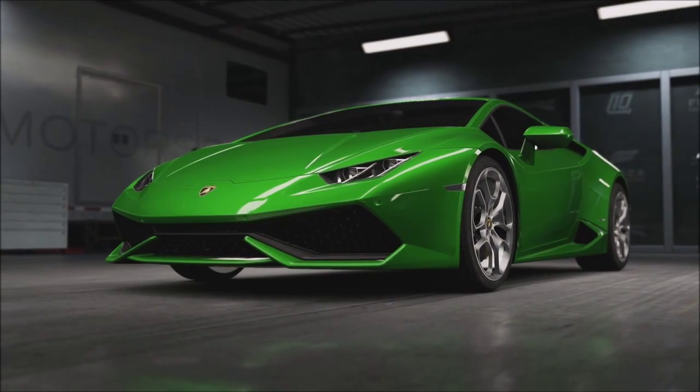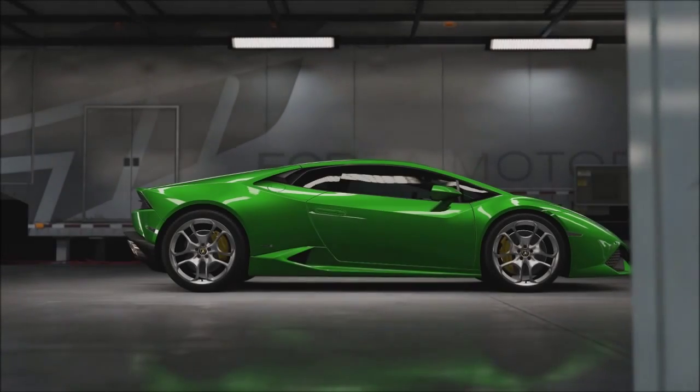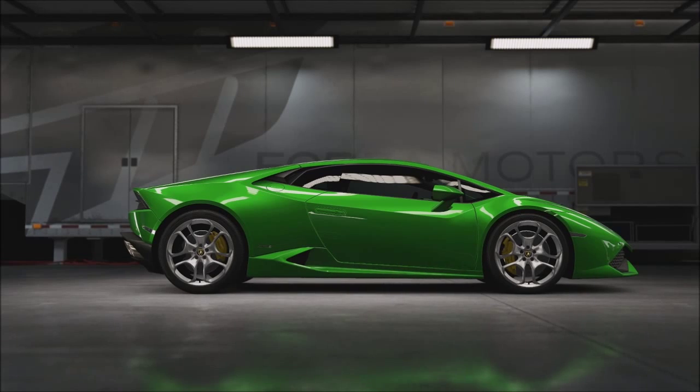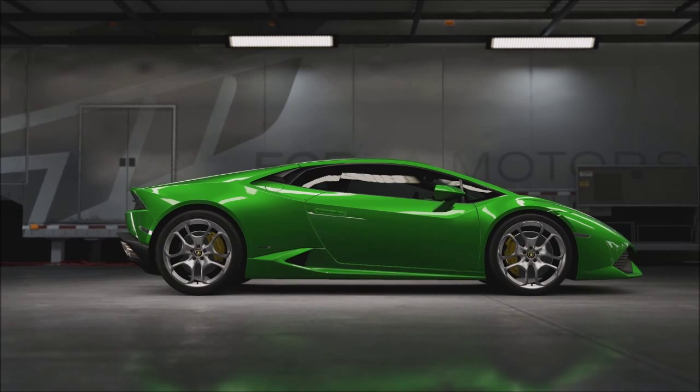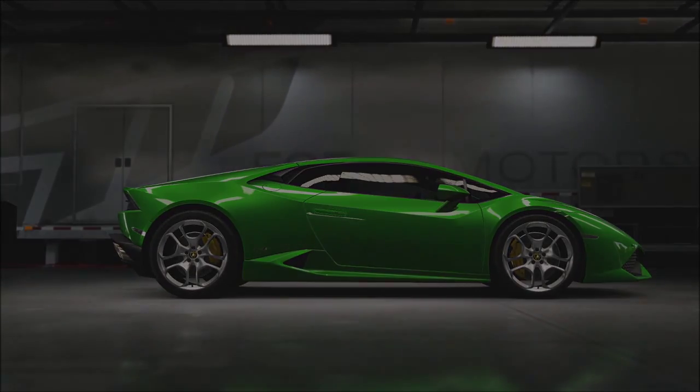The Huracan was Lamborghini's replacement to the aging Gallardo, a tough act to follow. The Gallardo was Lamborghini's best-selling model and is well regarded as one of the best supercars ever. On the stat sheet, the Huracan definitely lives up.